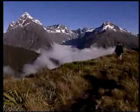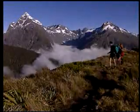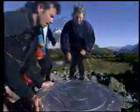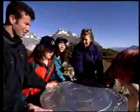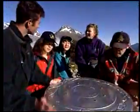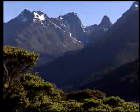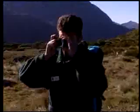Make sure you take your camera, as the lofty peaks of Fiordland are a spectacular sight. Right team, here we are at Key Summit, which has been described as the annual general meeting of the mountains, because you can see that all around us we've got these great peaks. From here, you'll slowly descend to Lake Howden for a picnic lunch and relaxed chat with your fellow hikers.